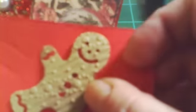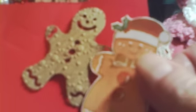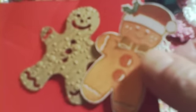So I made a bunch of these to make a little banner for my babies. But I really wanted to use the creepy one. But I didn't know he was going to be creepy. But he is. Look. And now look at this one. How cute. And I like this size better, too. But I have to do something with them because I cut out a bunch.